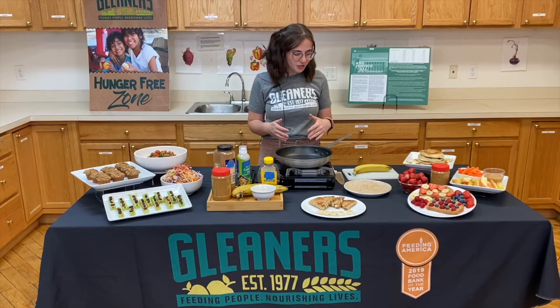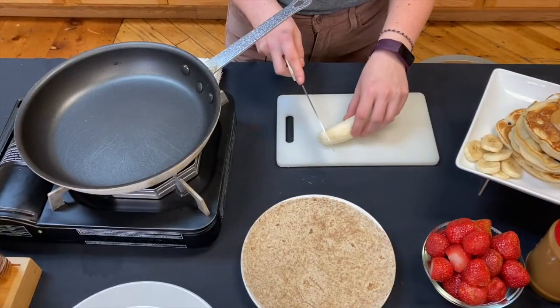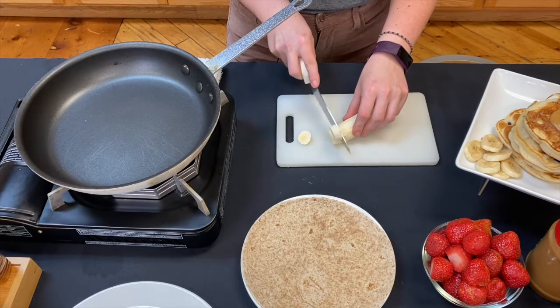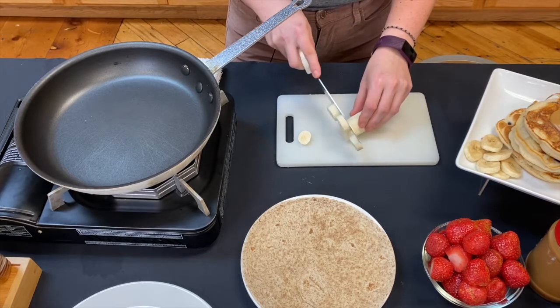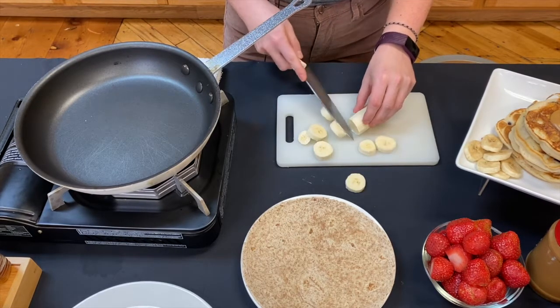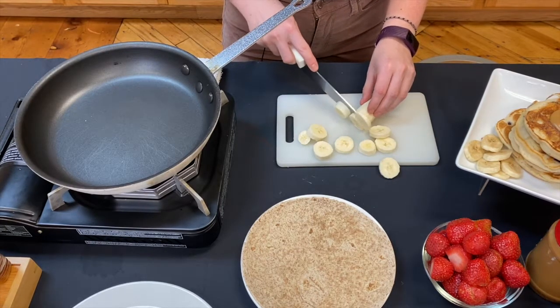So the first step I'm going to do is cut up a banana. So I'm going to cut this banana in about 1/4 inch slices. For 1 tortilla, you need about a half a banana, but whatever amount you would like is up to you.